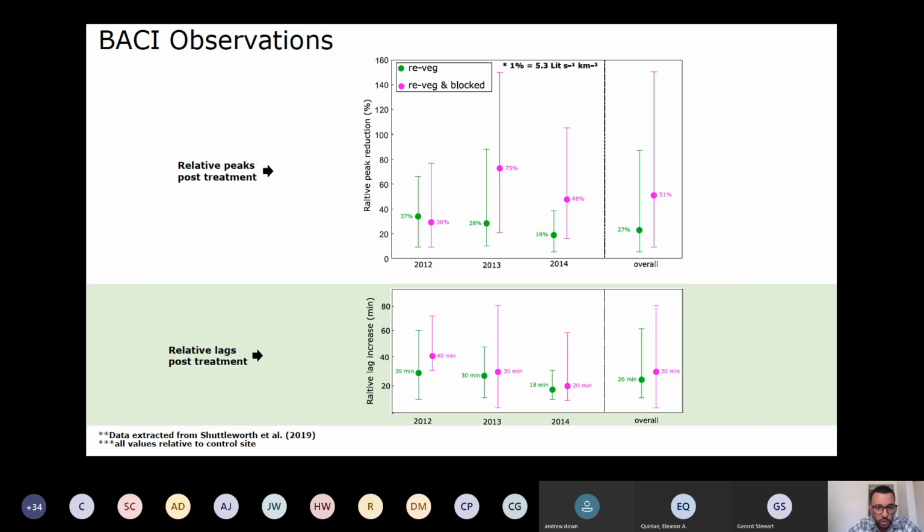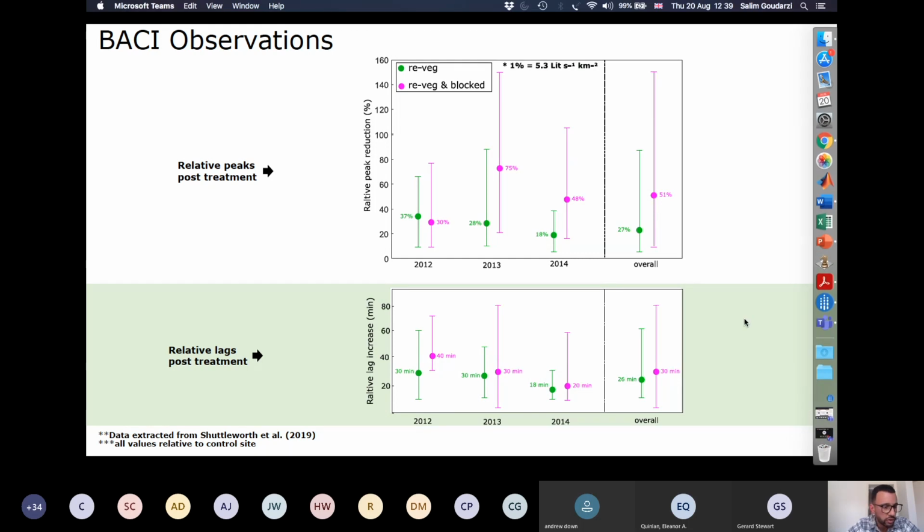But when we look at the magnitude of the change in the discharge, we can see that except for 2012, this reduction was always more in the block site than it was in the revegetated site. Overall, over the course of the 3 years of post-restoration monitoring, the gully block site reduced the peak magnitude by 51%, and revegetation reduced it by about 27%. The lag time increase was around 26 minutes in the revegetated site, on average over the 3-year course of restoration, and around 30 minutes for the revegetated and gully block site.